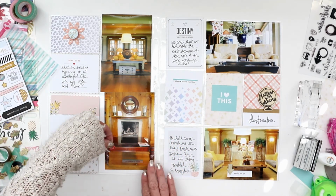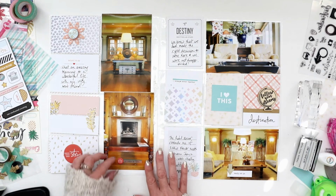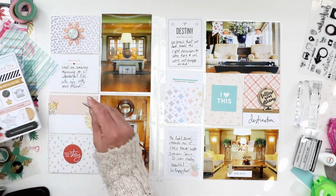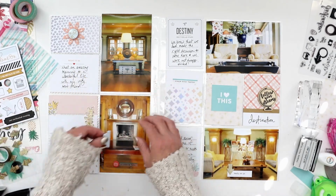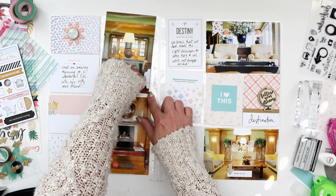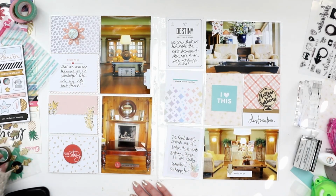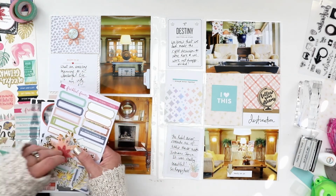Now, I have to admit that I really, really liked these chipboard stickers that were in the Documenter kit, and they're very Allie Edwards inspired. They remind me a lot of the chipboard packs that came in the Allie Edwards story kits. So it's kind of nice to use those and include those here in the layout. They're just some basic shapes, some nice little sayings and quotes that fit in really well.